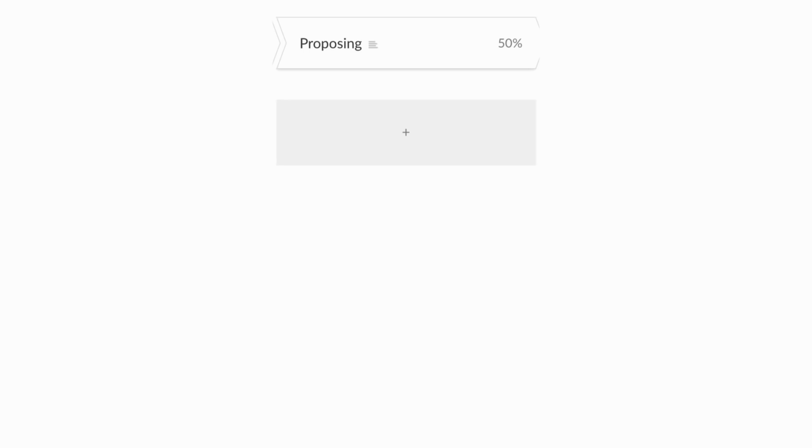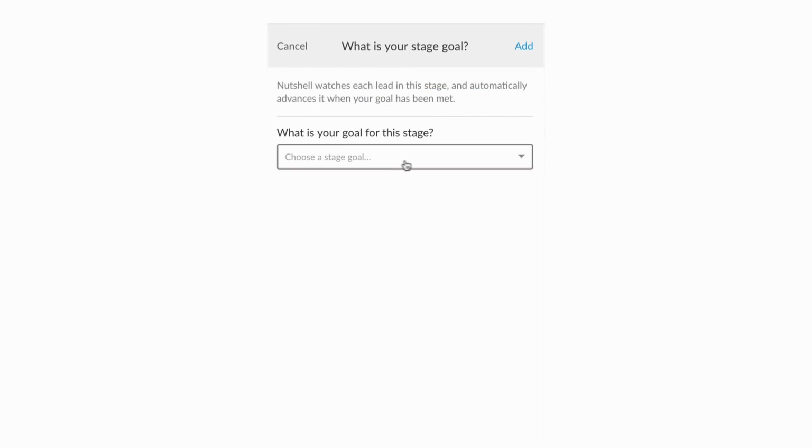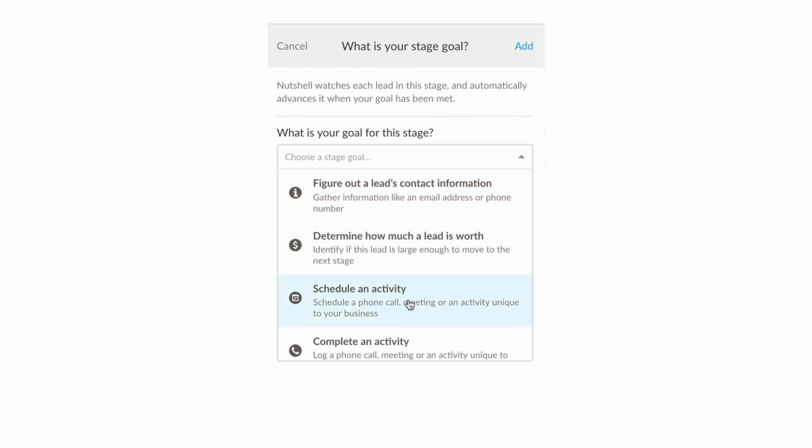Next, we'll set our goal. In this proposing stage, our goal is to get a demo scheduled. Once that's done, the lead moves to the next stage.